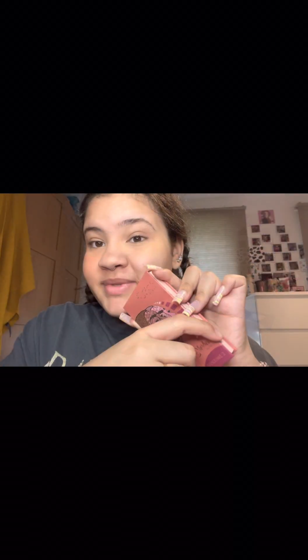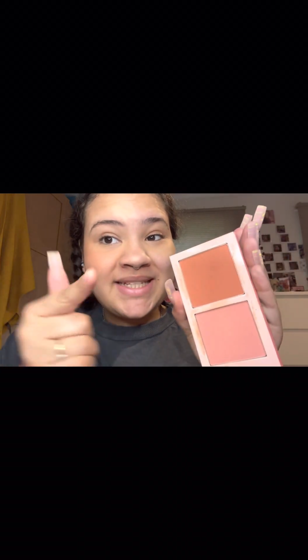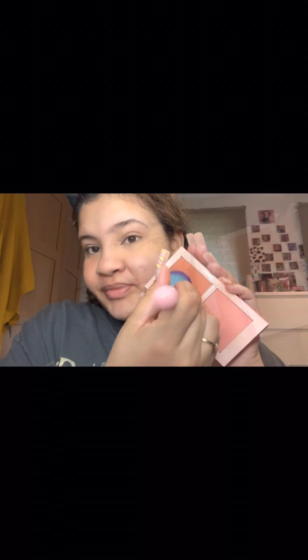For the drugstore side, I'm going to take both shades of this blush, the lighter one and the darker one, mix them and do the same and add it from my cheek towards my temple.